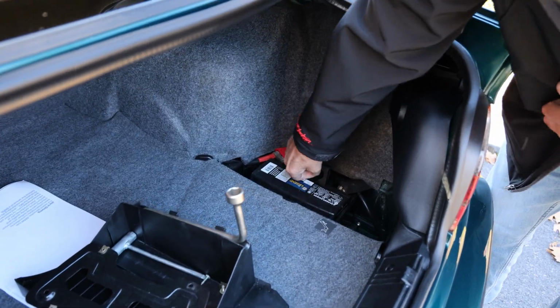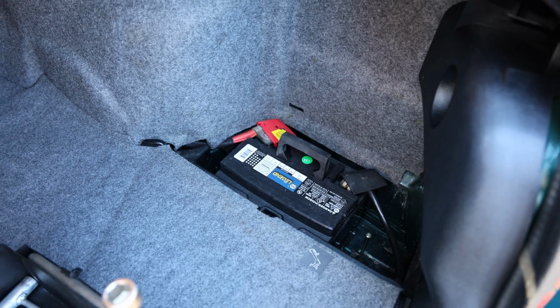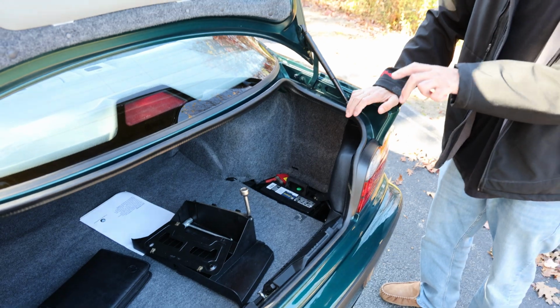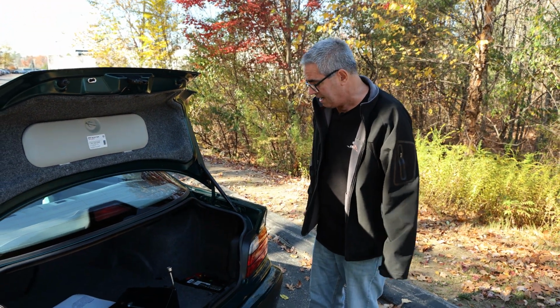And there it is right there. Now the point of having the battery in the back, you gotta remember, a typical battery weighs about 45 to 50 pounds. And at the nose of the car, it's dead weight. At the back of the car, it helps acceleration and helps to give the car closer to a 50-50 weight bias. So it's a good thing to have a battery in the trunk.